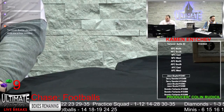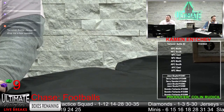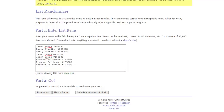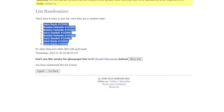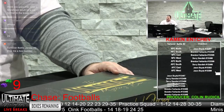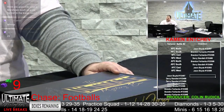Whoop, says Duncan. Does he have all the spots? He does not have all the spots. So hold off a second. I'll ask for numbers once I get done with this break. 25. Daniel Ackert sneaking in there with the first two. So we got 4, 5, 6, 7, 8, and 9. All right, Jason Boyd up top in the NFC North. We got Brandon Fairbanks in the NFC South, NFC East. Darcy Standish in the NFC West. We got Brandon Fairbanks, AFC North, Darcy, AFC South, Jason, AFC East, and Jason, AFC West.